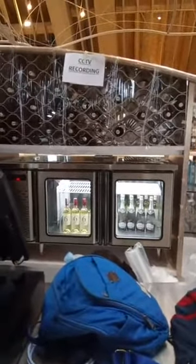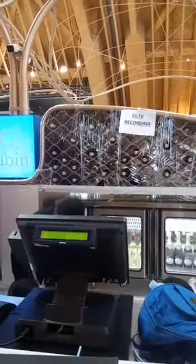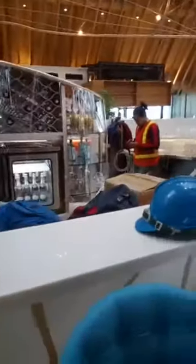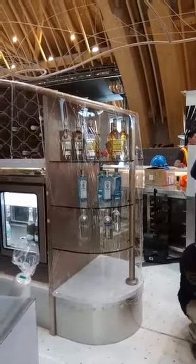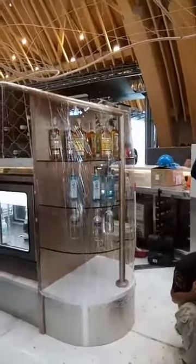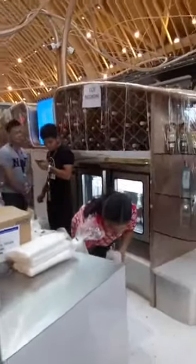So if you can afford to buy the wines and spirits, Bacardi, there is a certain limitation. There is vodka, Bacardi, Jose Cuervo. Bombay Sapphire, Bombay from India. And Nature Spring.